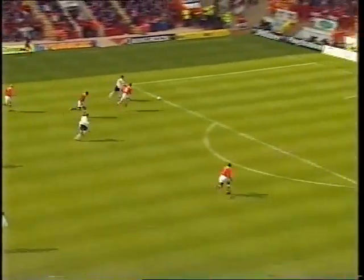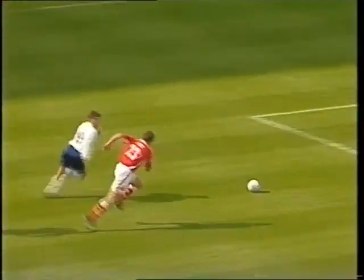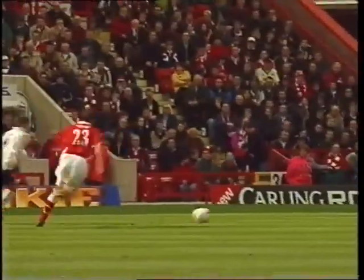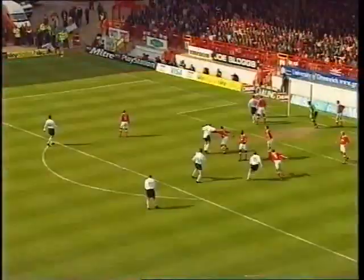Here's Kewell, oh nice turn, now he's past Tyler. Can he find Smith in the centre? No, he can't. And Powell did very well to get back and concede the corner. Well, Kewell rolled off Carl Tyler with too much ease for Alan Curbishley's heart rate, I would imagine. The Australian couldn't quite find Alan Smith in the centre.